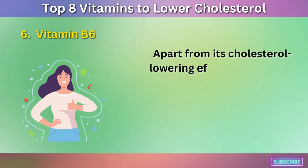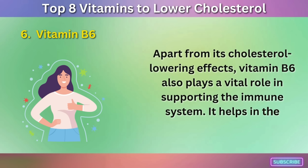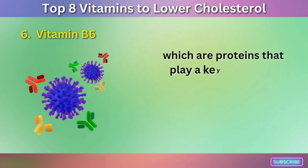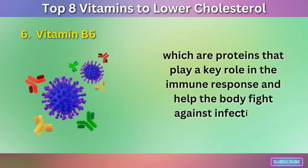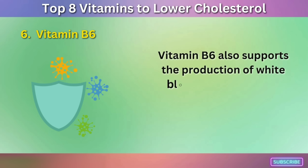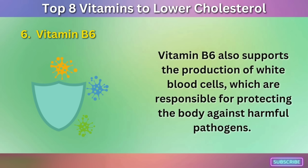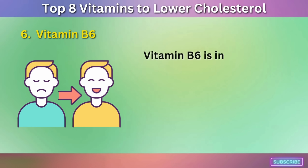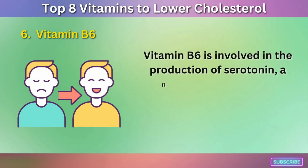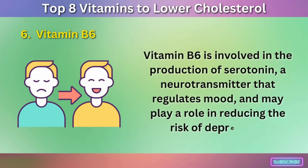Apart from its cholesterol-lowering effects, vitamin B6 also plays a vital role in supporting the immune system. It helps in the production of antibodies, which are proteins that play a key role in the immune response and help the body fight against infections. Vitamin B6 also supports the production of white blood cells, which are responsible for protecting the body against harmful pathogens. Additionally, vitamin B6 is involved in the production of serotonin, a neurotransmitter that regulates mood, and may play a role in reducing the risk of depression.